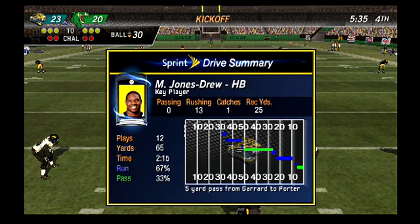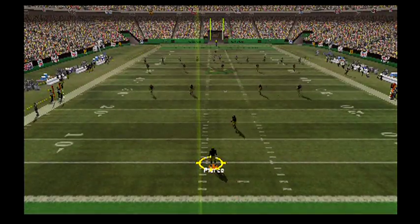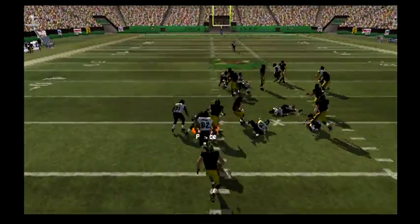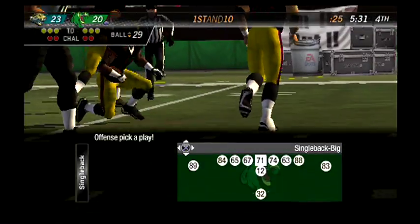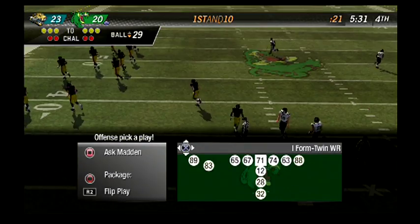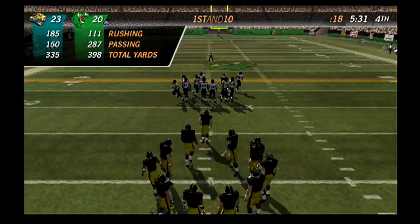Just about ready to kick this one away. Good kick, should be returnable. From the five. Pierce takes this one back to the 29-yard line. Ball on their own 29.